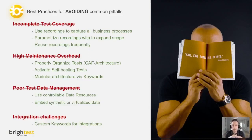So let us get back to the common pitfalls of SAP test automation, or specifically some best practices for avoiding the common pitfalls of SAP test automation. As mentioned before, SAP test automation can be challenging due to several reasons, but it's nothing that cannot be solved. Here are some best practices to avoid the following challenges.